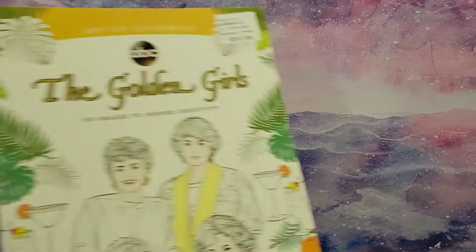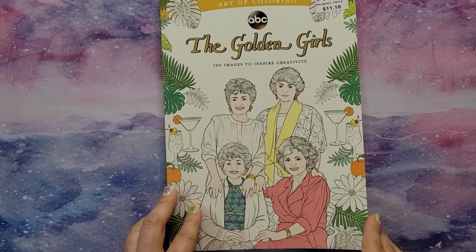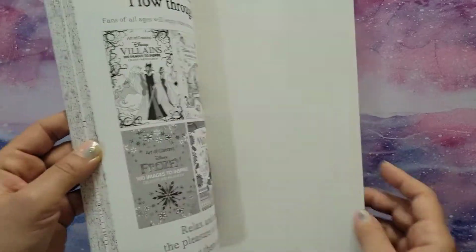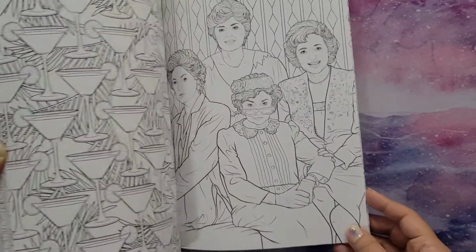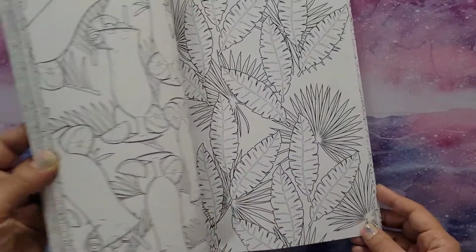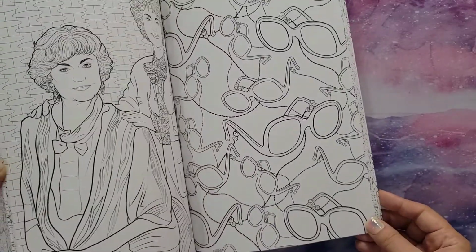And then the next one I have, this is a fun one. It's the Golden Girls. I'm pretty sure I got this from Book Outlet. It's a lot of wallpaper images, you know, filler stuff, and some of the images are repeated, just in a little bit different way. But if you like this show, it's funny.